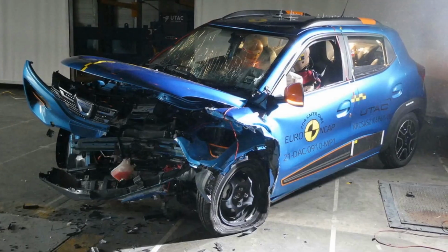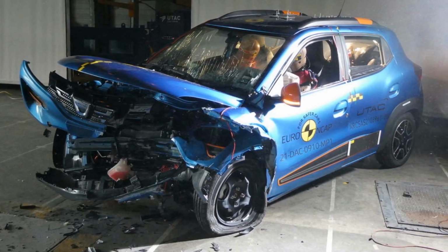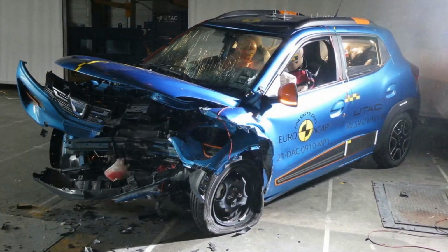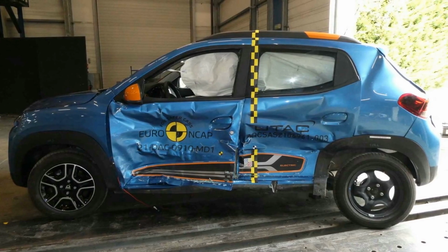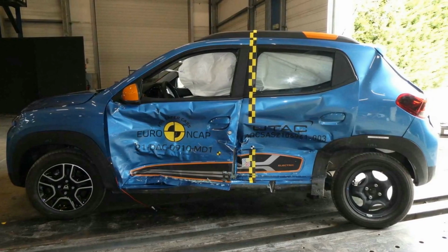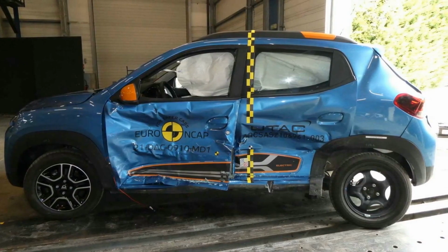Do note the Zoe's atrocious Euro NCAP crash test score, only the third car to be awarded 0 stars. It's not inherently unsafe, like a 0-star car from 10 years ago might be, but rivals offer greater protection in an impact and better active safety equipment.